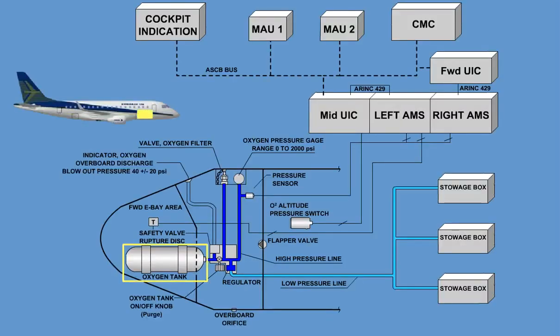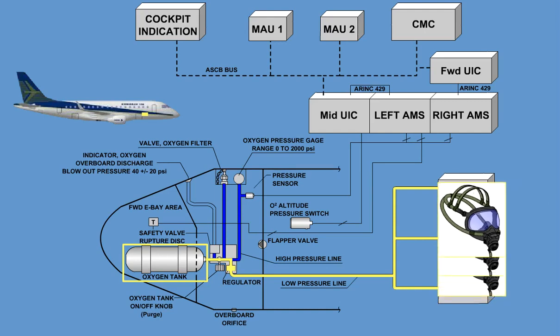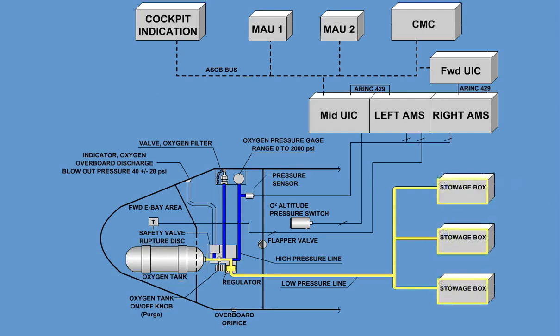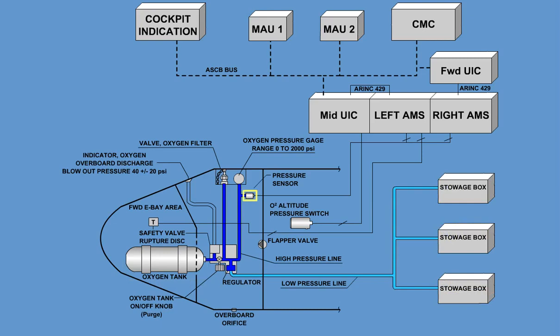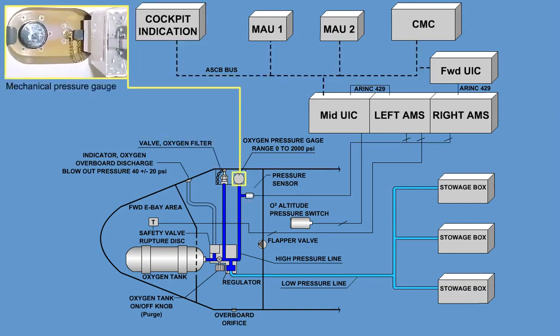The system consists of one oxygen cylinder installed in the right-hand central fuselage underfloor area, providing oxygen to 3 sweep-on full-face oxygen masks, which are in stowage boxes in the cockpit. A pressure transducer continuously senses system pressure for display on the ICAS system. A mechanical pressure gauge accessible from the outside of the aircraft monitors system oxygen content.